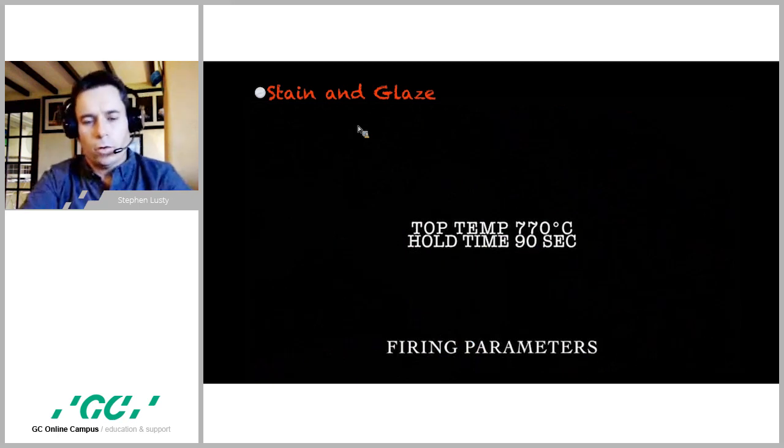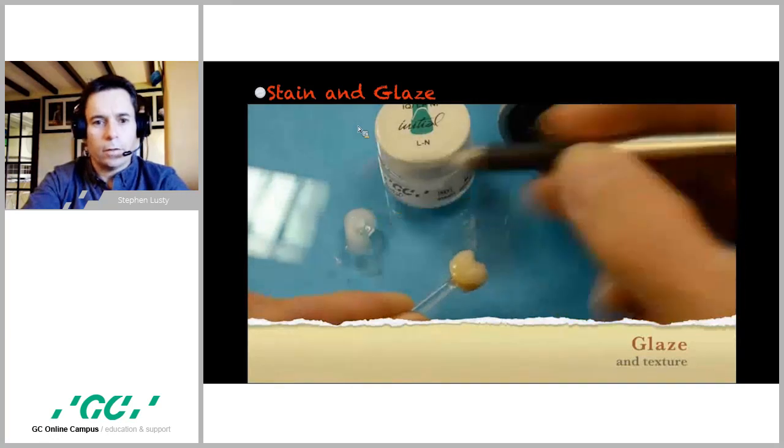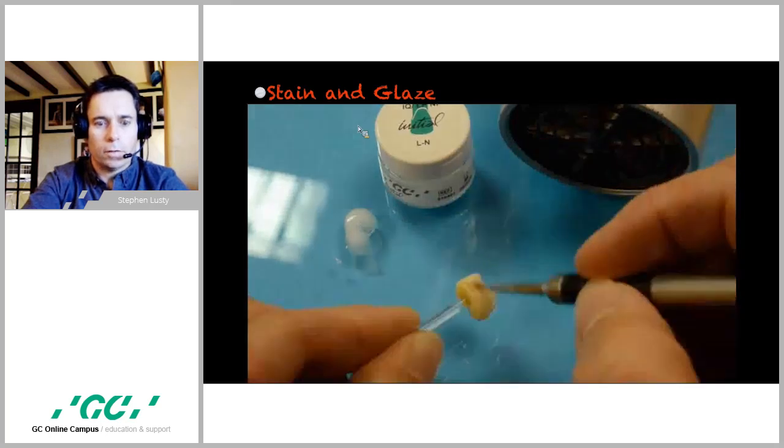And then finally, I like to hold the temperature there for the full 90 seconds. I find you get really good control of the firing of the stain if you leave it for longer.